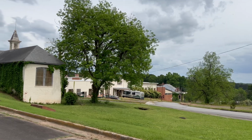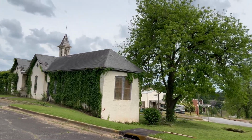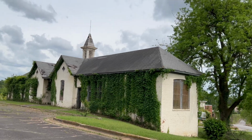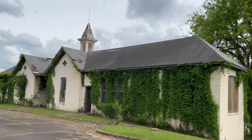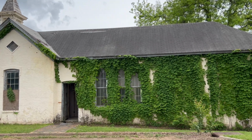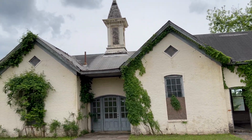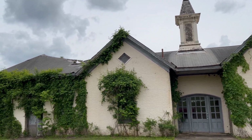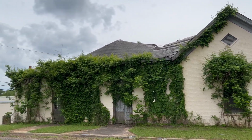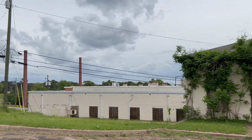Now, not so far from the factory, we did find this abandoned, again, I have to say abandoned because all of them are, but this church is really, really interesting. I love the way the architecture looks, and again, it makes me think it's definitely frozen in time. As you noticed, there was even a door open, but nevertheless, really, really interesting.